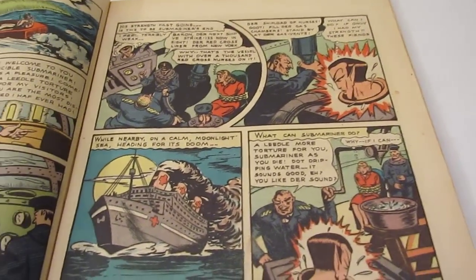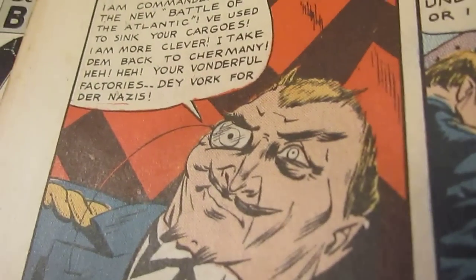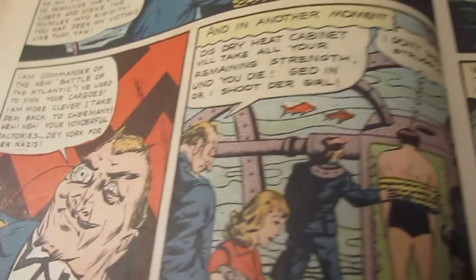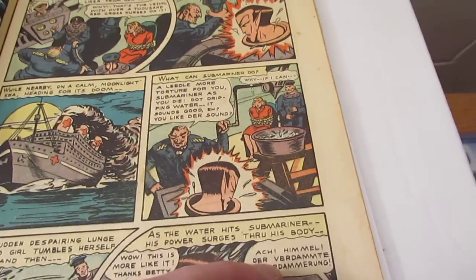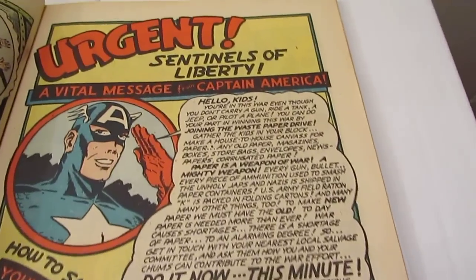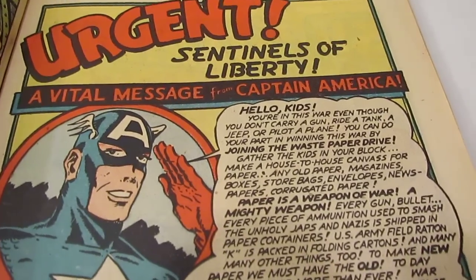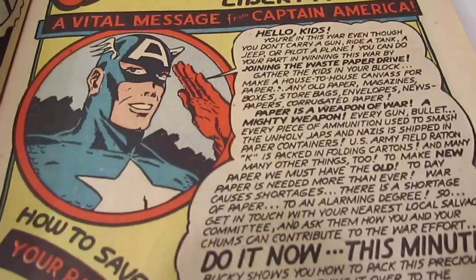I don't really open it too much, but I wanted to show you guys the interior artwork. There's the Nazi villain. Timely war covers were great. This is the full page ad of Captain America and the Sentinels of Liberty. A vital message from Captain America. It's something else, it really is.